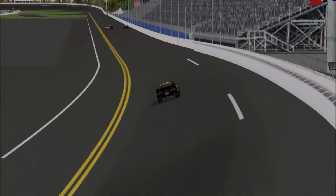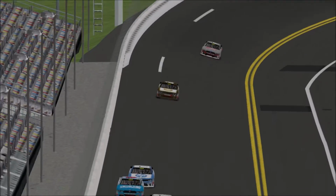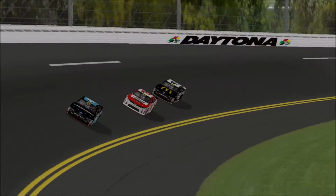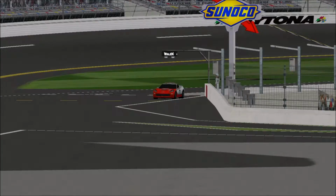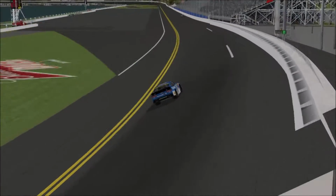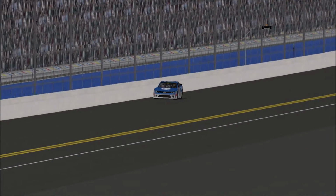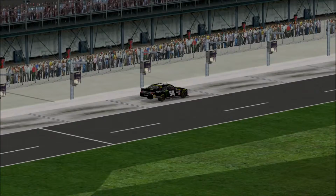Why is he moving now? I don't know, no, it's a different car. The 54 was still on the track. Was it the 54? I thought it was the 93. No, it was the 54. He stopped in the pits. Don't know what happened with him. No caution yet. Looks like the 5 and the 88 are the two out front, but who knows? The 88 could get caught up in lap traffic. Next thing you know, the 5 could be right with him.